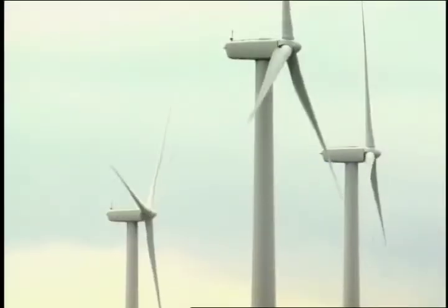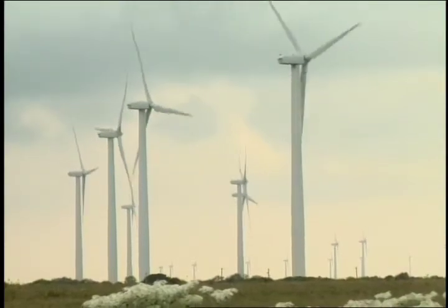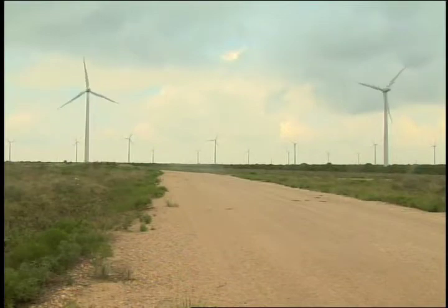A lot of data is collected every day, every hour, so that we can determine, hey, are these things producing the way they should? At maximum capacity, Stingle says the Horse Hollow Wind Energy Center can generate 735 megawatts. That's enough power for just under 200,000 average Texas homes.